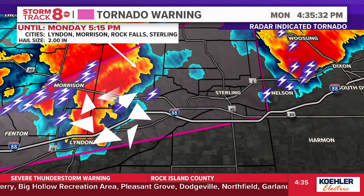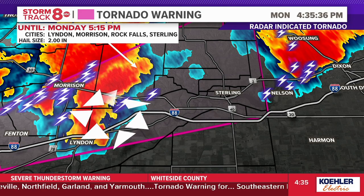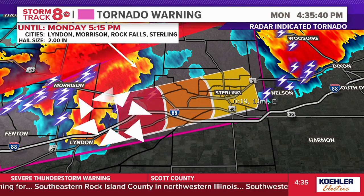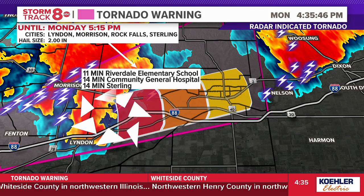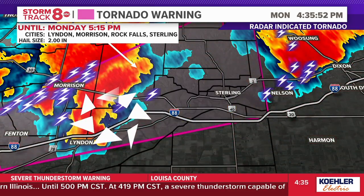It's got a ways to go, so actually let's do this. I even put a little tracker on this as well. Like I said, it's moving about northeast around 35 miles an hour. So if we take care of the algorithms here and put Sterling Rock Falls in its place, we're talking about 15 minutes from now. 15 minutes until it reaches Sterling Rock Falls with this possible tornado within this storm.